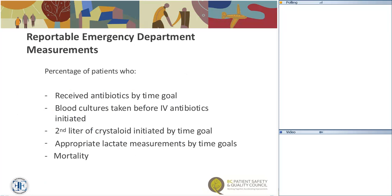A brief introduction here to the emergency department measures we're going to have. Right now, all the health authorities as well as individual departments are looking at ways to do these measurements. We know that right now it is a barrier and something we're trying to overcome. But what we're looking at is patients with severe sepsis and septic shock, as well as a sampling of patients admitted for IV antibiotics for quality control.